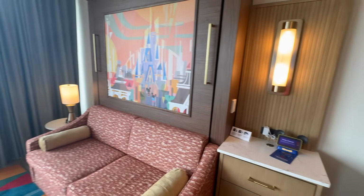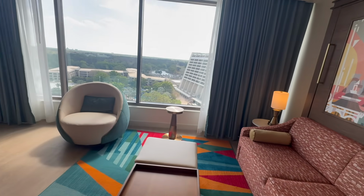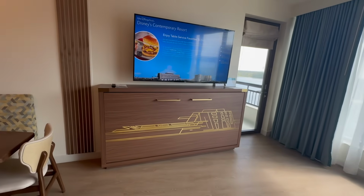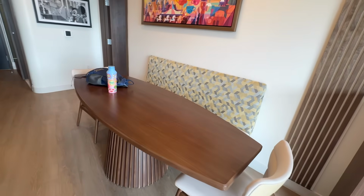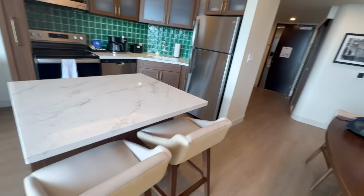I'm gonna pan out again and just give you a general overview. So there's the Murphy bed. There's the cool view, my favorite chair in the world. The single Murphy, big TV. This is your dining table, booth, and chairs. So let's just swing it full circle here and check out the kitchen.